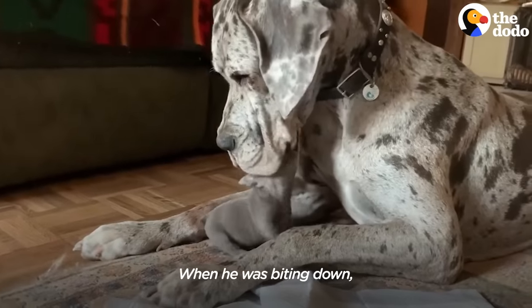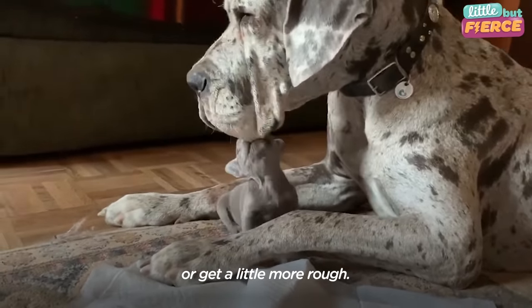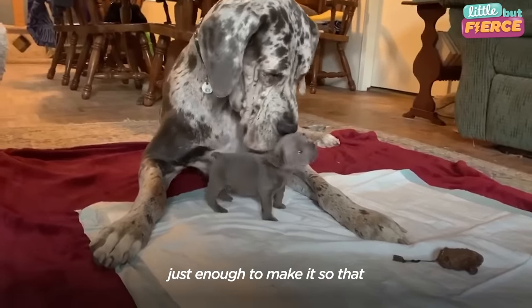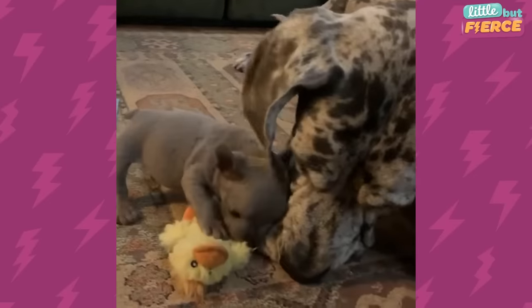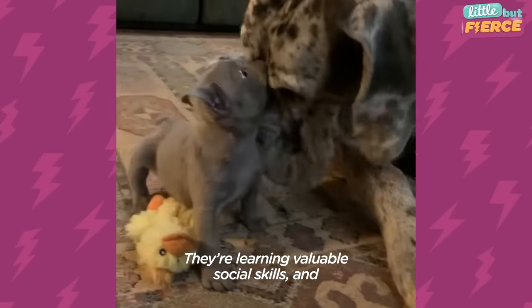When he was biting down, she wouldn't necessarily get up and leave or get a little more rough. She would just put her big head on his body and flatten him just enough to make it so he couldn't bite her for a minute. Shelby's a critical part of the process. They're learning valuable social skills.